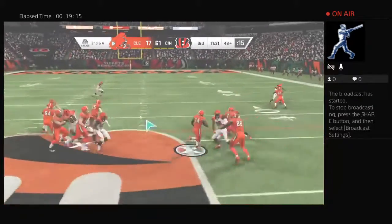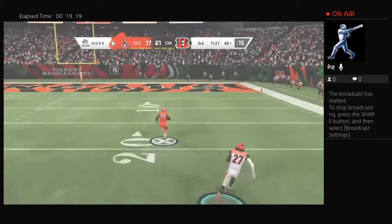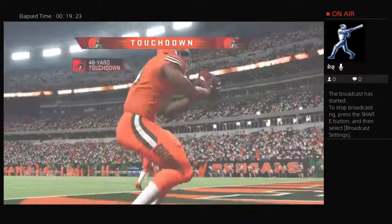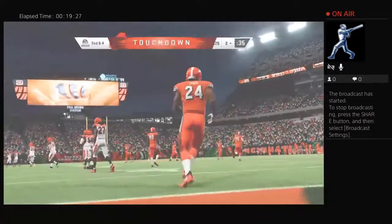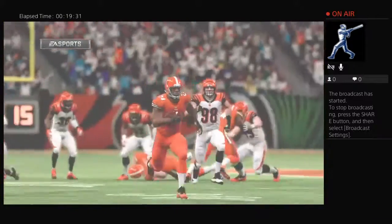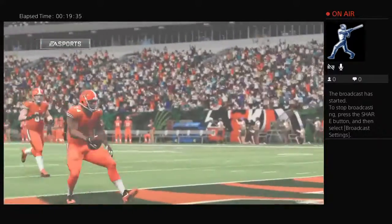On the carry, it's Chubb. Gets through, and now an opening. The 20, 10, and all the way in. Touchdown, Cleveland. Nick Chubb, his second touchdown of the night. And the Browns able to get this one back to within at least some measure of respectability.